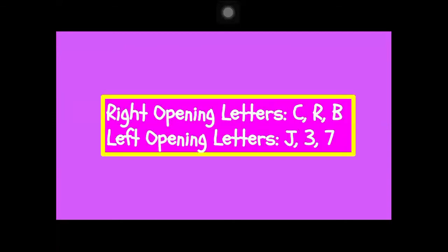Another reason for mirror writing may have to do with the letters themselves. In English, most characters open to the right. Example, C, R, and B. Children may pick up on this pattern. This causes them to write letters that open to the left, J, 3, and 7, backwards.